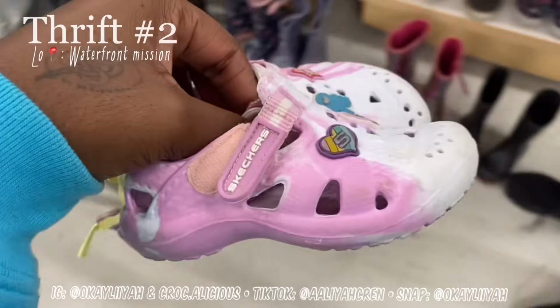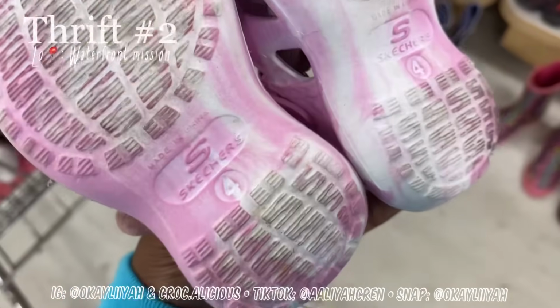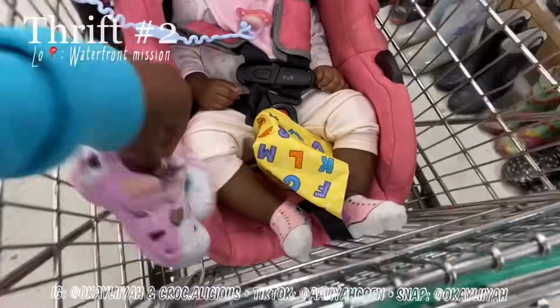So y'all, I found these cute little Skechers shoes. They already come with the Jibbitz. They're a size 4, so they're one size too big. But they're only $1.99, so I'm gonna get them so she can match with me. I'm supposed to put this in the cart.